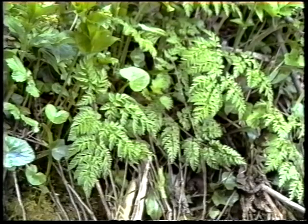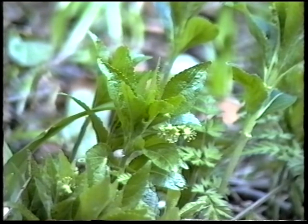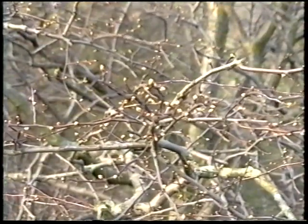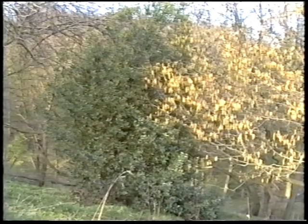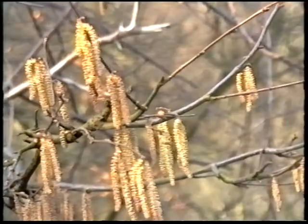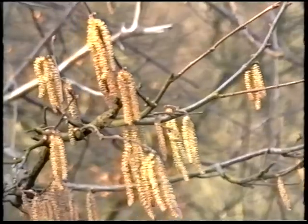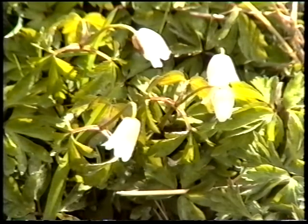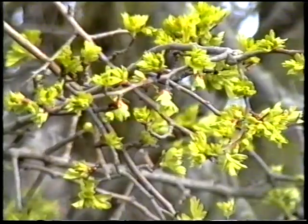A proliferation of wild plants grows at the edge of the stream, including herb robert, dog's mercury, and many more. Goat willow and hazel with its catkins grow at the edge of the wood. Wood anemone, which open flat in full sunlight, are poisonous. This hawthorn shows various stages of development even within the same tree.